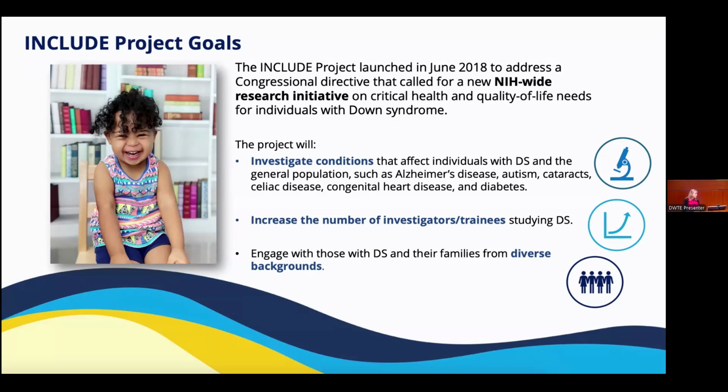And then to really engage people with Down syndrome and their families from a range of backgrounds, people who live in cities, people who live in rural areas who may not have the same resource accesses that somebody who lives right near an academic center might have. People who are young, people who are old, people who have a range of different abilities. And I'll talk more about that as I talk about this project as well.